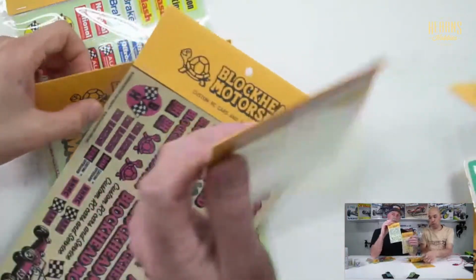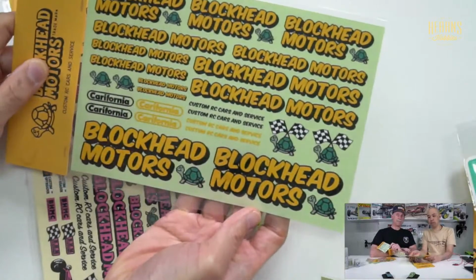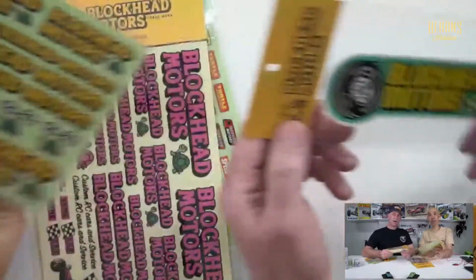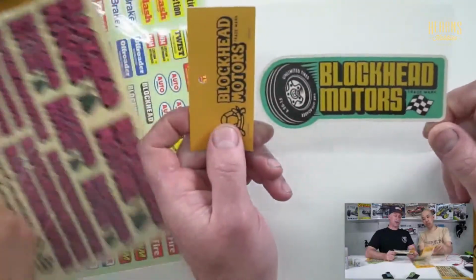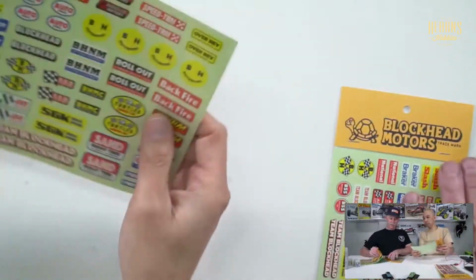So we've got lots of stickers here. And I took the opportunity to get myself a new hat. That's classic, isn't it? You like that one, particularly with the turtle. I like this one. I'm gonna stick this on my real car. Then you've got the same type in pink. There's a blue one too, I think. That might look good on that. I don't know if I grabbed it.